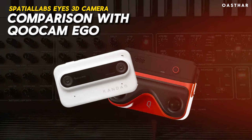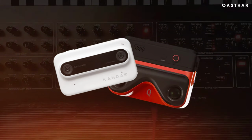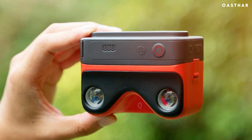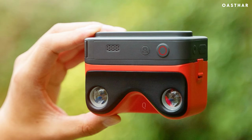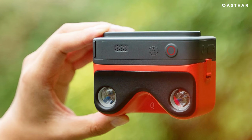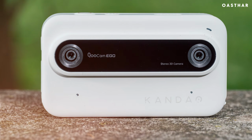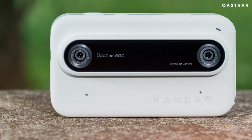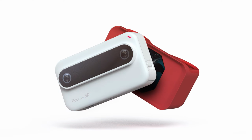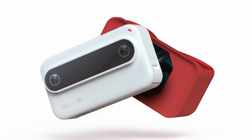Comparing the Acer SpatialLabs Eyes to its main competitor, the Kukamigo, reveals some interesting contrasts. While the Kukamigo is priced more affordably at $299 and features 1080p resolution per eye, the Acer camera's 4K per eye resolution offers a significant leap in detail. But the Kukamigo's ability to shoot in RAW DNG format might give it an edge in terms of dynamic range and color accuracy. This makes the Kukamigo a strong contender for those who prioritize post-processing flexibility.